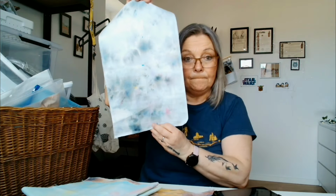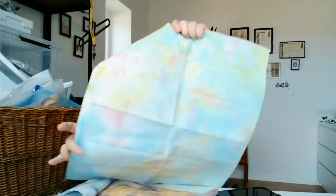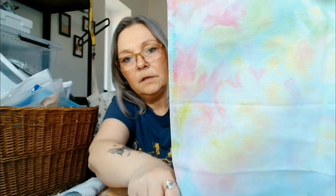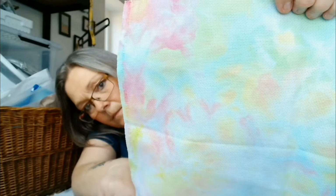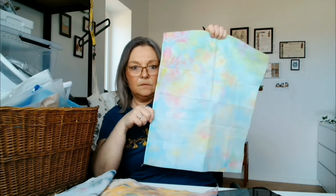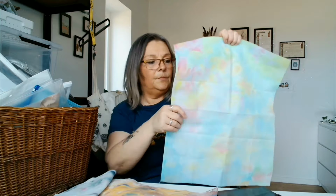And I am choosing one of these. These are 16 count dyed fabric. I have not dyed these myself, I bought them. So either this one or this one. Can you see? Probably cannot, but it's a little bit more green than it appears. So it's actually some beautiful green.